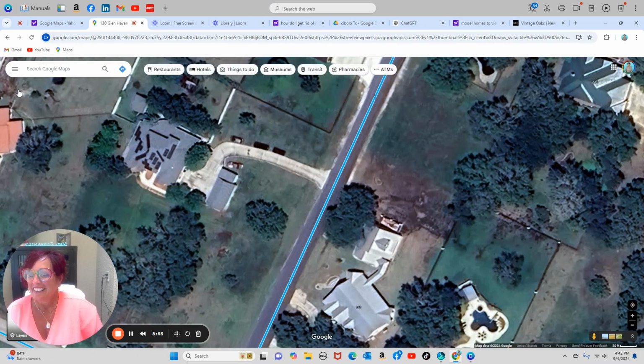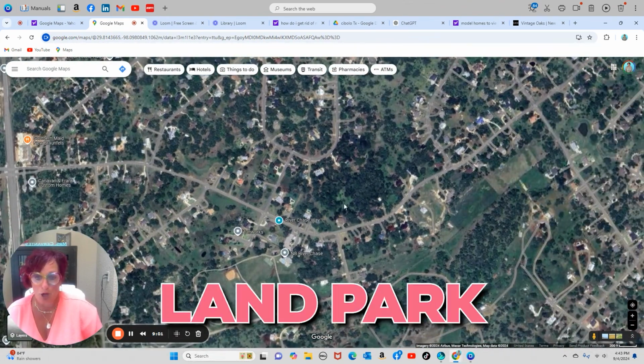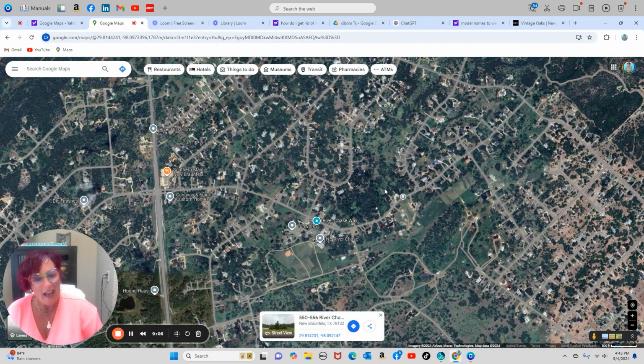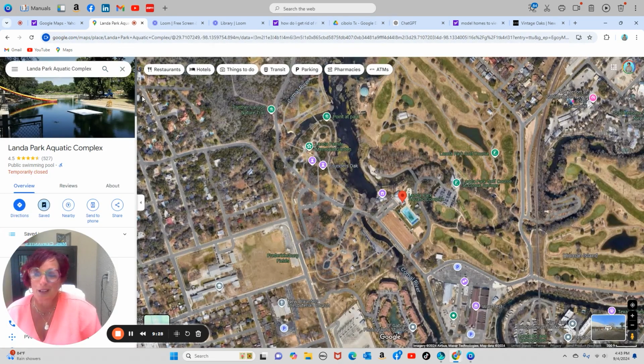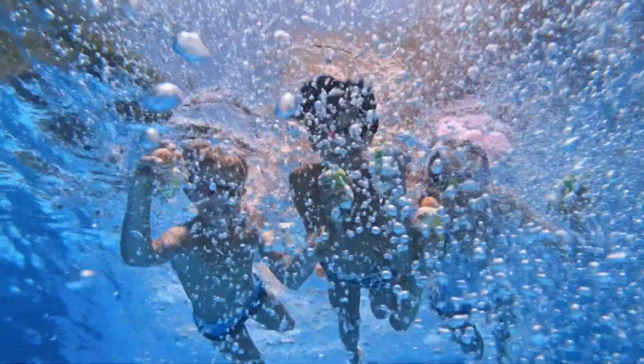So that's pretty cool. All right, you can't leave New Braunfels without talking about Landa Park. I want to go to Landa Park next, and then we'll move to the south side, which has some newer subdivisions that may be a little better for our first-time home buyers and our working families that maybe can't quite afford the luxury of what River Chase has. Landa Park is one of my favorite places in New Braunfels, because that's where I would let my kids swim, and I would take them during the summer so I could be a part of their lives.